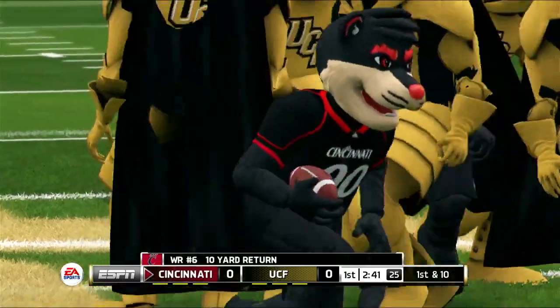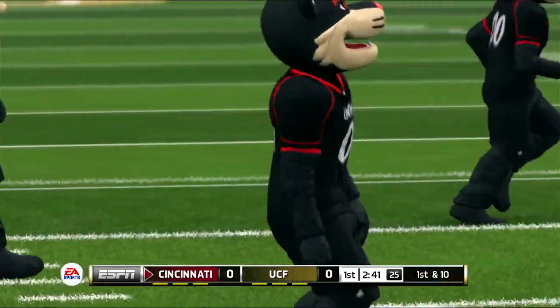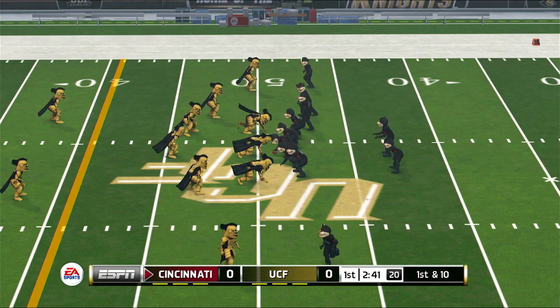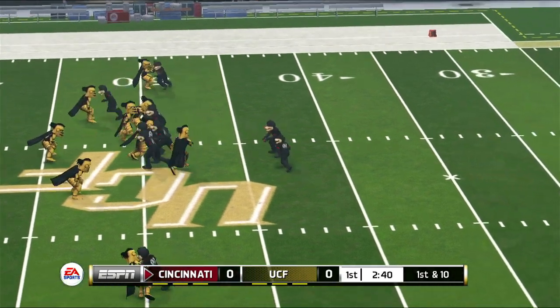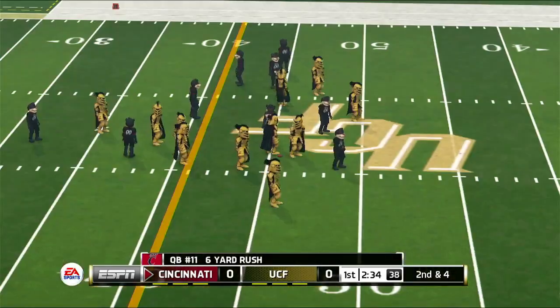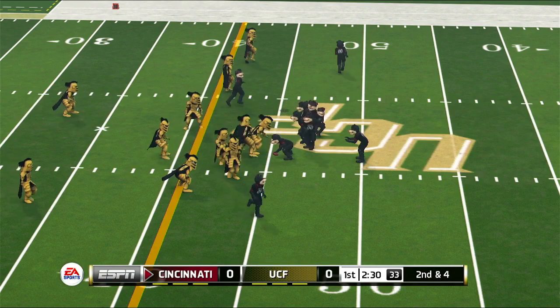Decent effort. He's not the type of guy to call a fair catch very often. He does have the ability to make guys miss. They've got to play with some focus and smarts here. They don't want to make a mistake and suddenly find themselves trailing. They go to the left. 5 yards there for the quarterback. That'll make it second and four.